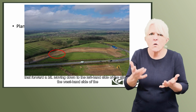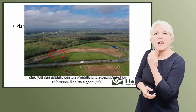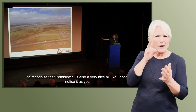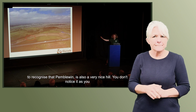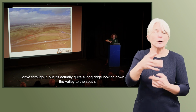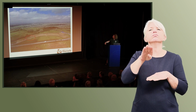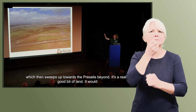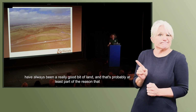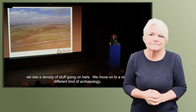Moving down to the left-hand side of the site, or the west-hand side of the site, you can actually see the Preselis in the background for reference. And it's also a good point to recognize that Penblwyn is also a very nice hill. You don't notice it as you drive through it, but it's actually quite a long ridge looking down over the valley to the south, which then sweeps up towards the Preselis beyond. It's a really good bit of land. It would have always been a really good bit of land, and that's probably at least part of the reason that we see a density of stuff going on here.